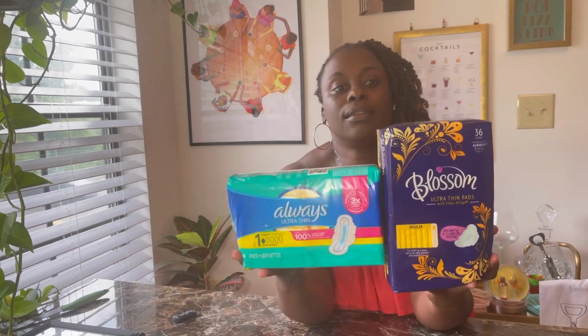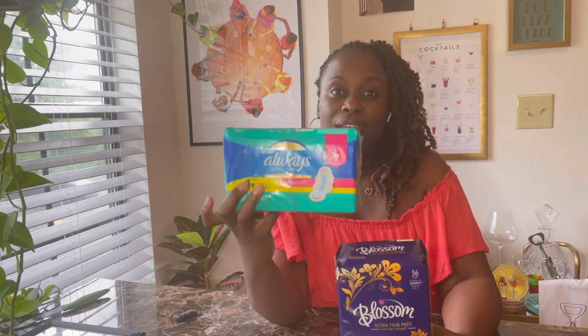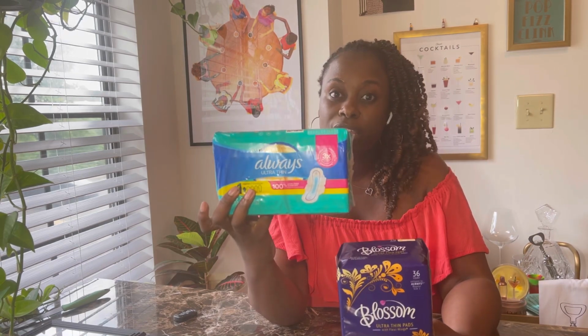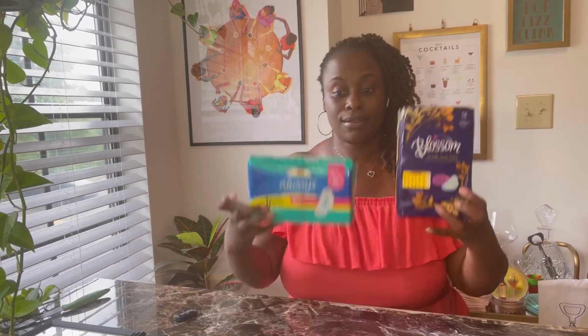So this is what it looks like. They're both regular. The Always brand is a whopping $5.49. The Aldi Blossom brand is $3.19. So, of course, Aldi's going to be cheaper.